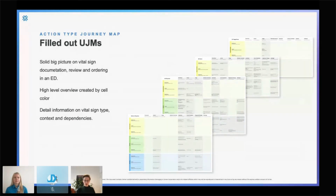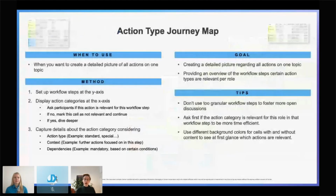This information can provide insights not only for the small scope we focused on, but provide us detailed information for future vital sign projects. When you apply this method, we recommend using higher-level workflow steps to foster a more open discussion. We also recommend asking if the action category is even relevant for a role before drilling into details. This saves time and energy, which ensures the data collected at the end of the journey map will be as high quality as it was at the beginning.